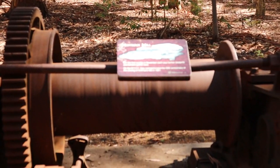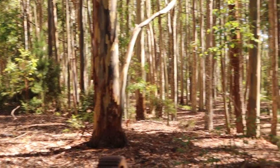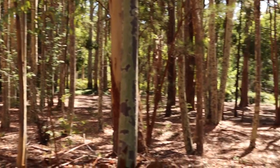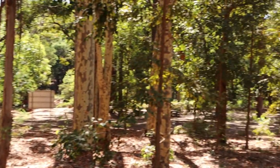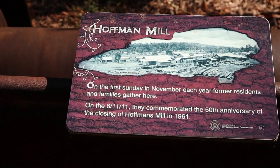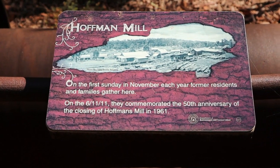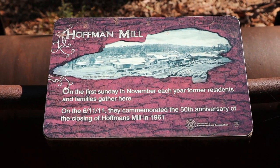Definitely goosebumps all over. Definitely meant to be in here today. The trees are beautiful. Wow, it'd be beautiful in here in winter too. Now, Hoffmans Mill, I believe, was set up after the Nanga Mill was burnt down. Wow.